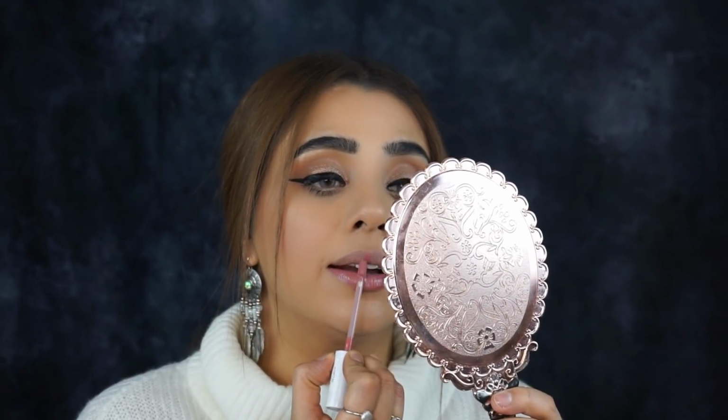Okay, we're gonna do the next one, and this one is called That's Big. Again, a really nice, really beautiful pink tone. I like the fact you can really play around with the coverage. Like if you want a really light coverage, you can definitely do it, and you can increase the coverage if you like more.